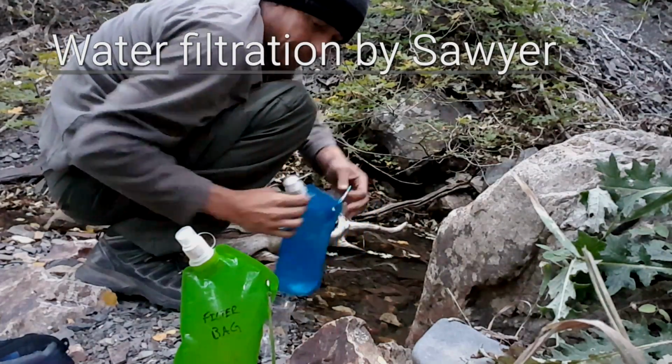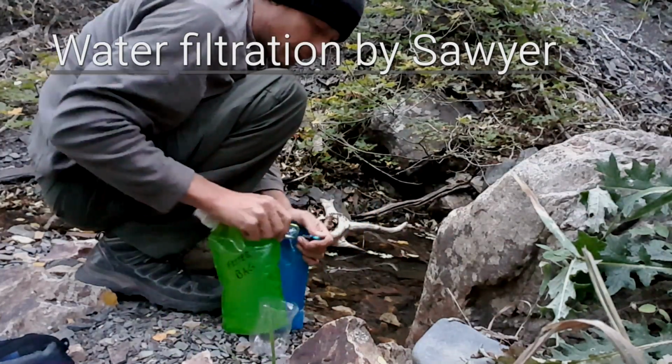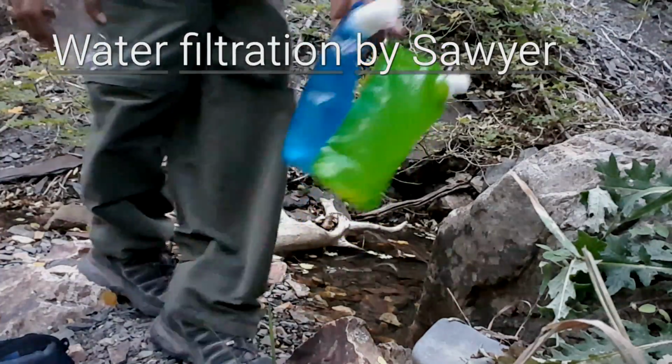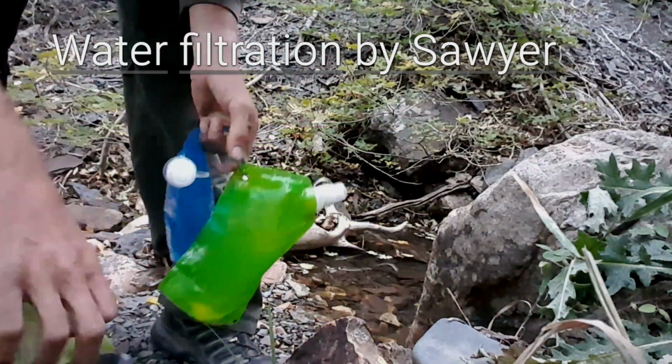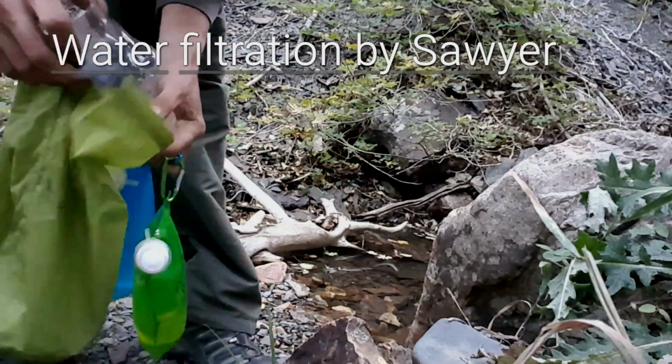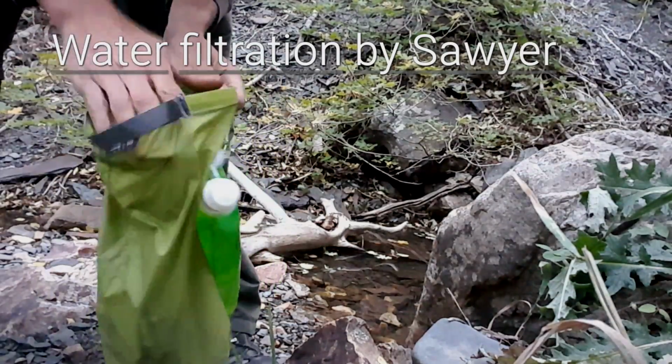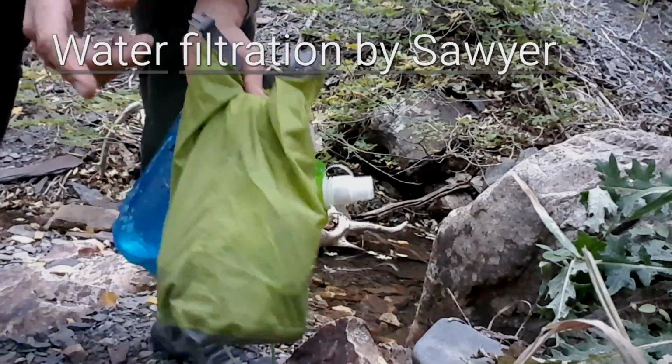Okay. So, there you got it. The 2 are filled with dirty water, ready to be filtered. I'm going to throw all this stuff back in my bag here and we'll go back to camp and we will filter some water.